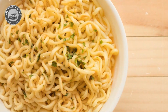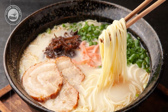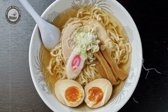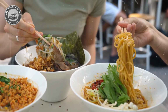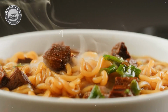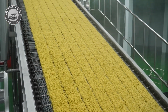Ramen noodles originated in China, but they've become a symbol of Japanese cuisine. In the early 20th century, ramen made its way to Japan, where it evolved into the dish we recognize today. Over the years, it's become a global sensation, with different styles and flavors being created to suit local tastes. From instant ramen packets to the fresh noodles used in ramen shops, the production process is surprisingly complex.